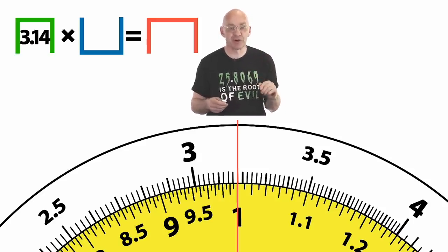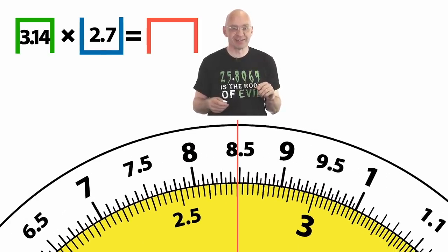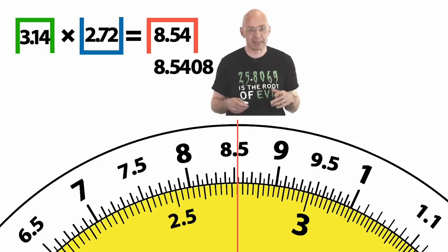First we spin to 2.5. Okay, now here's 2.6, 2.7, and finally 2.72. That's 2.72 at the bottom. And we can read off the product at the top, about 8.54. The exact result is 8.5408. Well, 8.54 is good enough for most practical purposes.